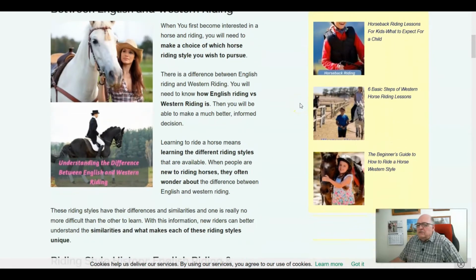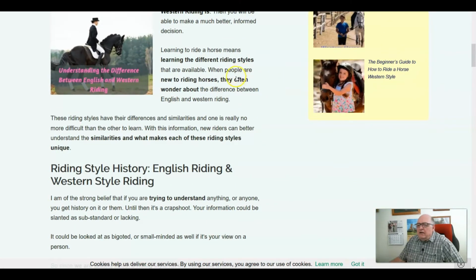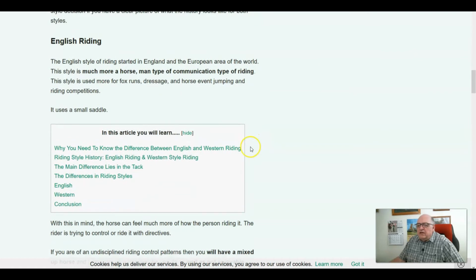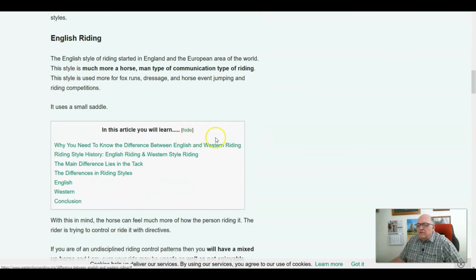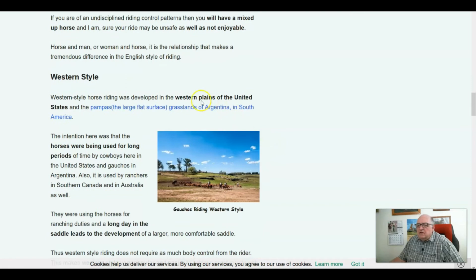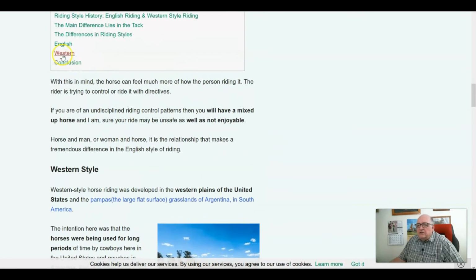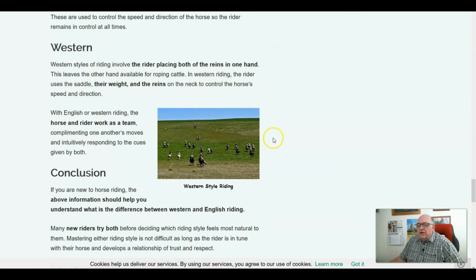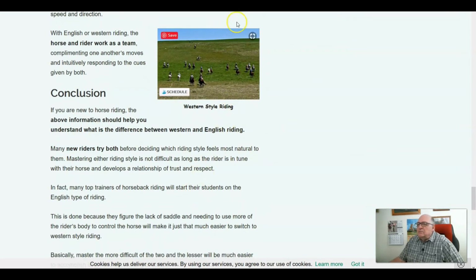And added images, highlighted content, did everything I know to bring in, have a content plugin, which will summarize and people can go to different areas of the page. If you want to go to Western writing, go down here to Western writing, and then there's my conclusion.